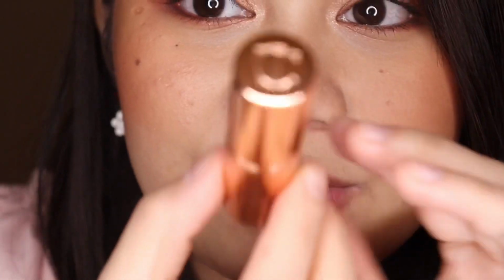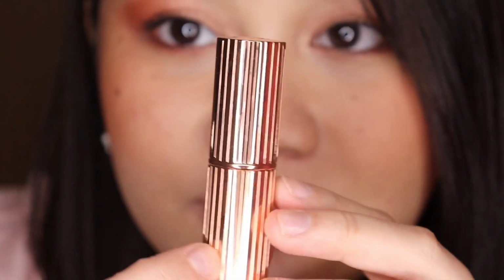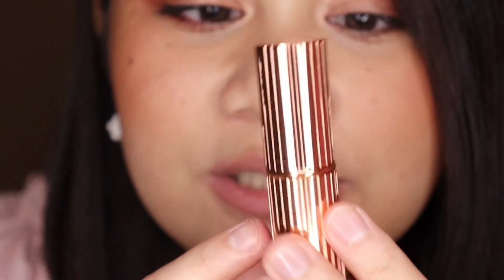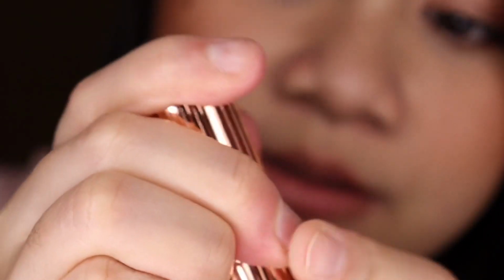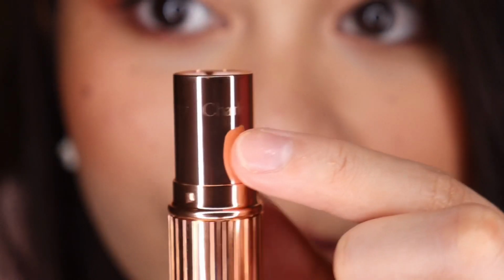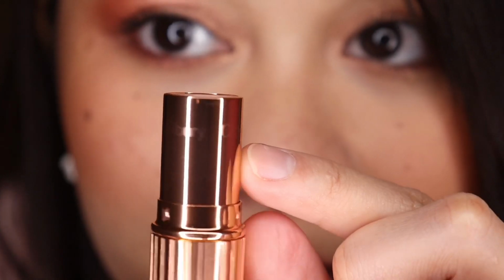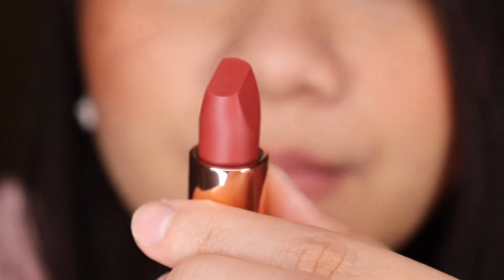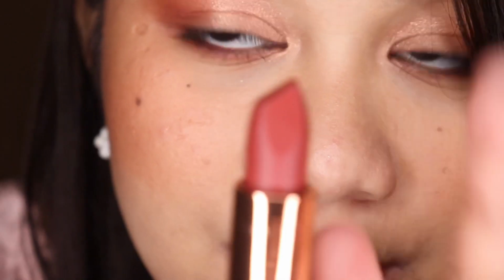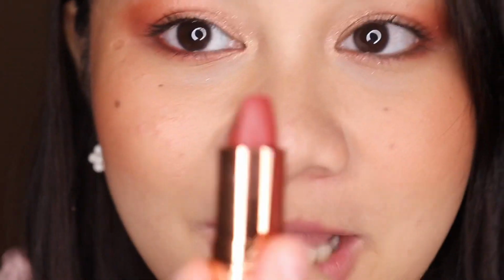And the packaging is very cute. You have her logo here, and this gold just feels so luxurious. Let's open. It actually has her name written on here, Charlotte Tilbury. And this is what it looks like. So my lips are bare, naked, and clean. Now let's start applying this baby.